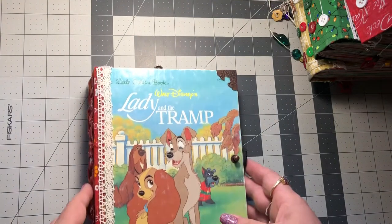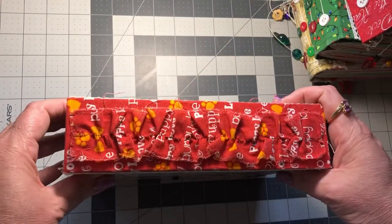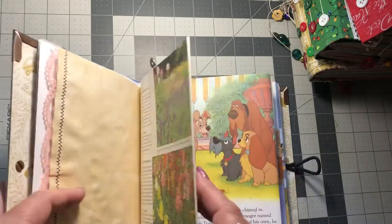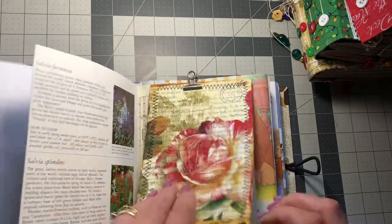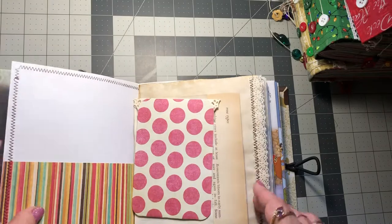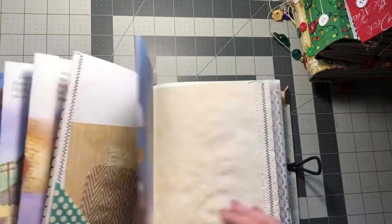Then we have Lady and the Tramp, book corners, ruffled on the spine, and again, they're all pretty much the same. Oops, this is a decoupaged journaling card. So there we go.